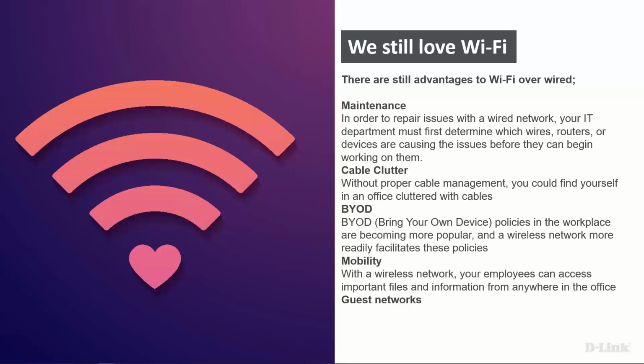Bring your own device. We can extend that out to just your friends wanting to connect to your Wi-Fi when they come round to your house, or just bringing an additional device in that doesn't have an Ethernet slot. We talked about the MacBook Pro earlier. They don't have Ethernet slots in them. So if you only have a wired network, you're stopping your guys from working on Macs or iPads unless you buy them additional USB devices.